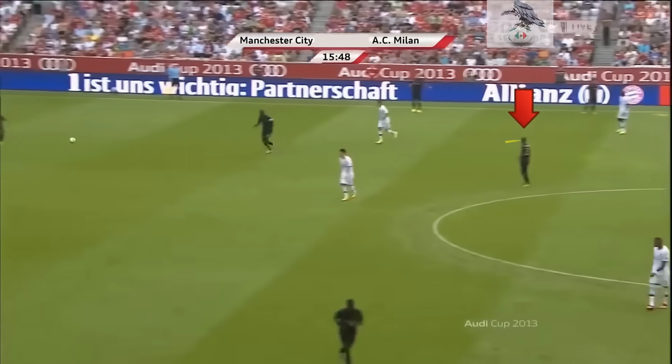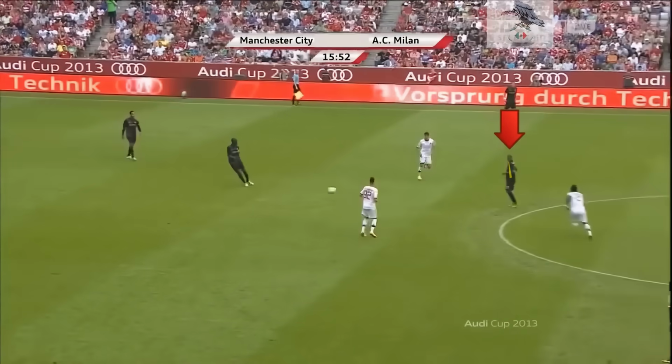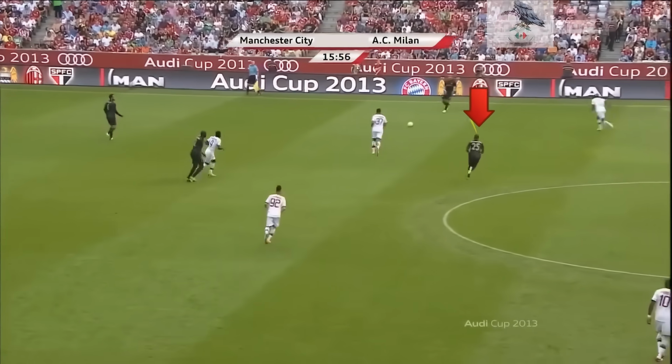Here's another example where you can see this. We see the player looking around and finding a good spot to get a pass. He spots the defender coming right there and realizes he's got to get rid of the ball. Touches the ball back right away and moves to another spot to get open again.